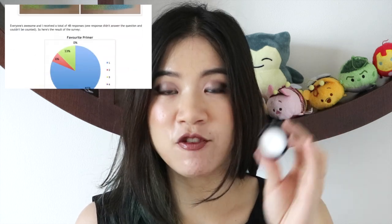And everyone thought that the Eccentric Cosmetics primer was actually some kind of glitter glue because the eyeshadows just look so much more vibrant and beautiful. So this is why I love this primer so freaking much. Seriously, I use it every single day.